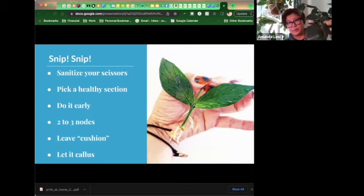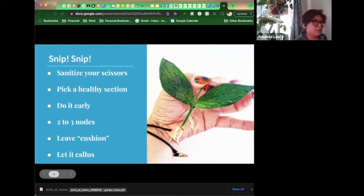Like I said, you want to sanitize your scissors, make sure that you're not transporting germs and nasty stuff to your cuttings, and pick a healthy section. I also recommend doing it early in the day, because that's when the plants tend to be plumper and healthier, so there's a greater chance for your Hoyas to root. Cut two to three nodes, not too many, because you don't want to burden the plant. Also leave a cushion. As you can see in the picture, I leave about one inch or so, just in case the cutting starts to rot, so I have a cushion that I can cut back.